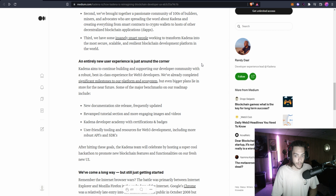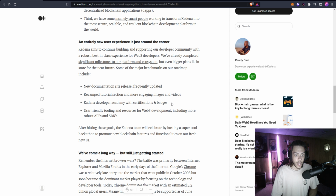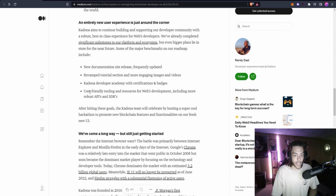future. Some of the major benchmarks in our roadmap include new documentation site release with frequent updates, revamped tutorial section and more engaging images and videos, Kadena Developer Academy with certifications and badges, and a user-friendly tooling and resources for Web3 development, including more robust APIs and SDKs.